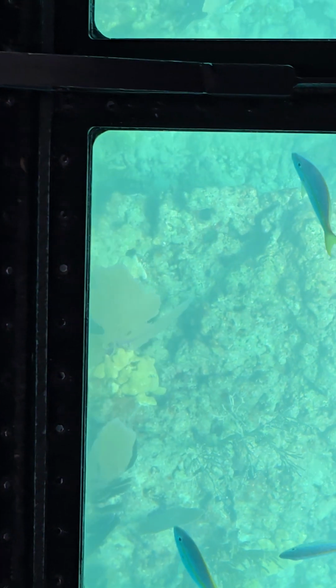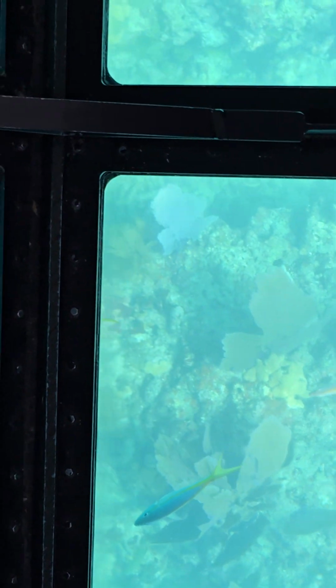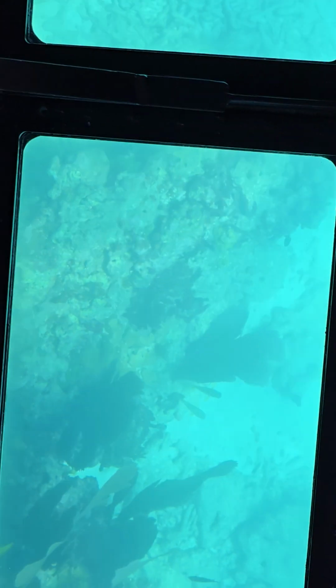Now, coral reefs are often referred to as the rainforest of the ocean. If it wasn't for a coral reef, you wouldn't be seeing those fish down there. 25% of all marine life depends on the coral reef at some point in their life cycle. Now, we do have two stars in the show out here, and it's not those fish. It's actually the hard and soft coral.